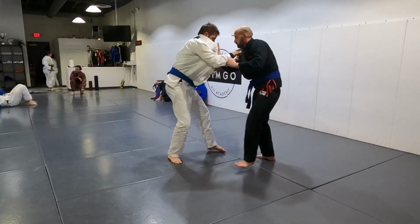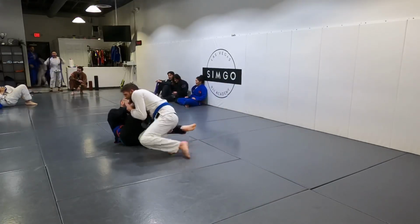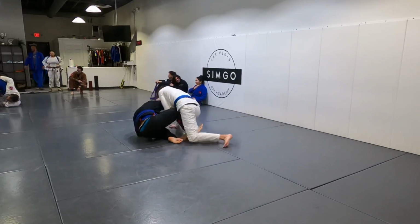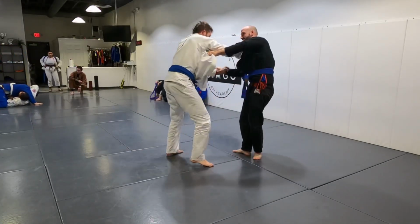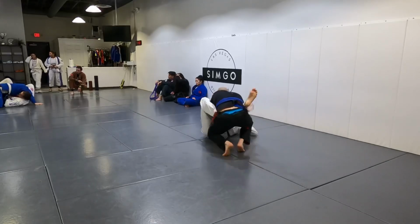Switch grips, grab the far side collar and pull. But he does a good job. I almost come up on top, but he recovers well and gets back up to his feet. So nice work from Dave. And now I think I just pull to close guard.